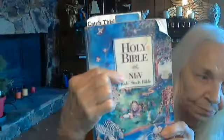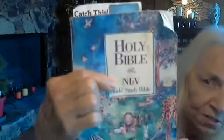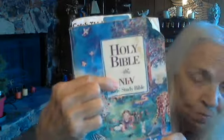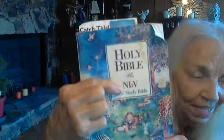If you see in an NIV Bible that it says NIV with a little red r, that is the younger one. This is the 6 to 10. I'm going to show you another Bible exactly like this that doesn't look like a kid's Bible. I'm going to read a little bit from it.